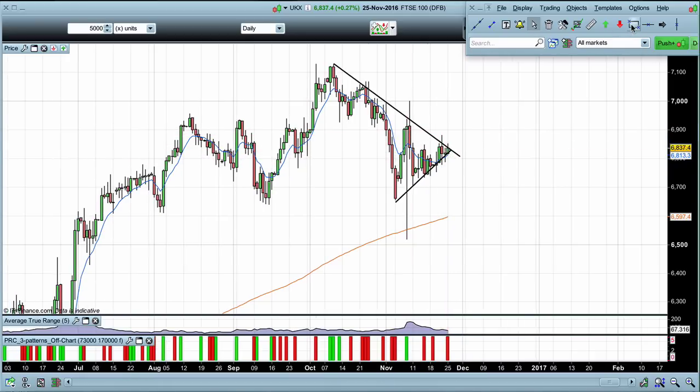Key things to remember, very similar to last week's analysis. This whole area up here is key resistance. It has reacted multiple times in the past. You can see back here on the 9th and the 10th, during the election, the market absolutely tanked off of this level. It spiked up and then rejected back below it.